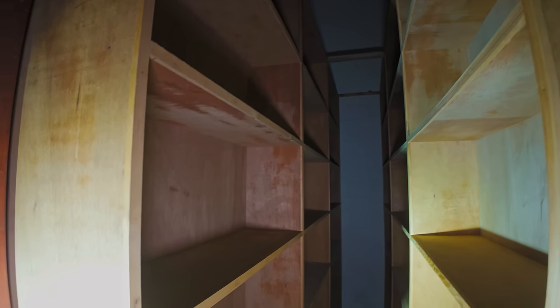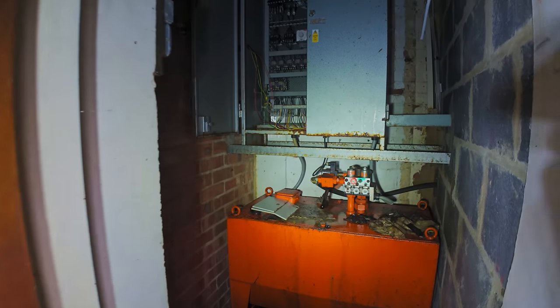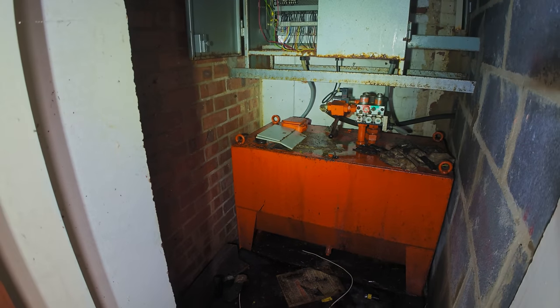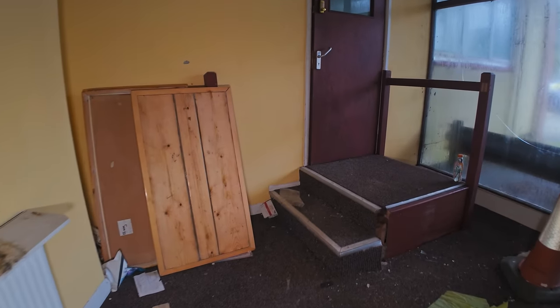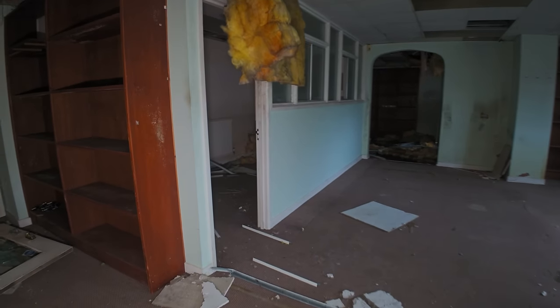Didn't come round this corner. What's in here? Filing room. Filing room. Wow, that's your lift. There he is. And is it hydraulic? It is indeed hydraulic. So where else is there to go then? We came up here, been pretty much all the way to the end now. Or did I? I don't know.